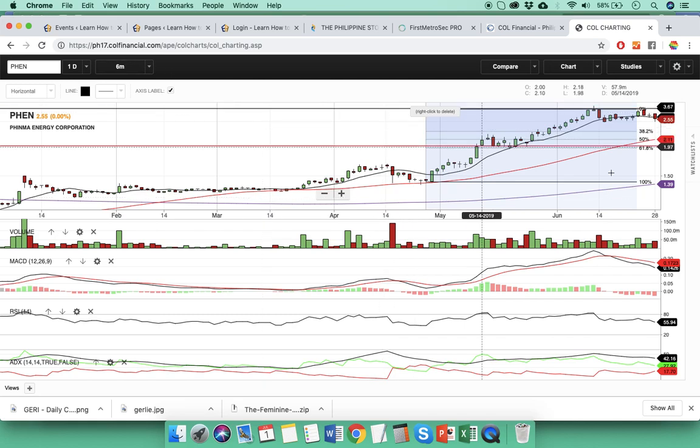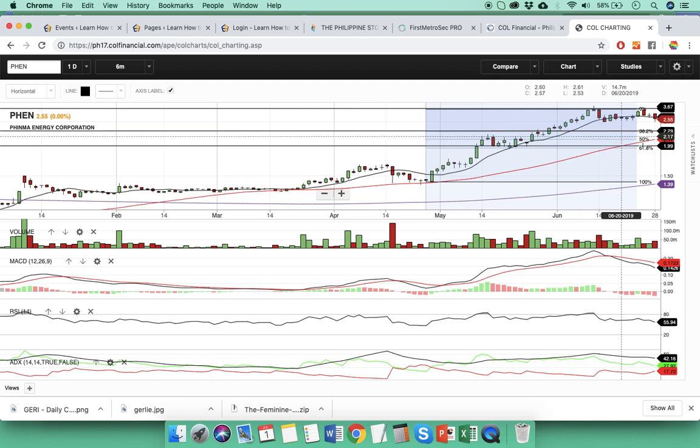Next, we have PHEN. PHEN closed today at 2.55. Support is at 1.99 or 2 pesos per share. Resistance is at 3.67. Or we can say that the immediate support is at 2.30, which is in confluence with the 38.2% retracement of the up Fibonacci. Nonetheless, the 10 SMA and MACD combo has already been invalidated. RSI and the positive DMI are both downward sloping.